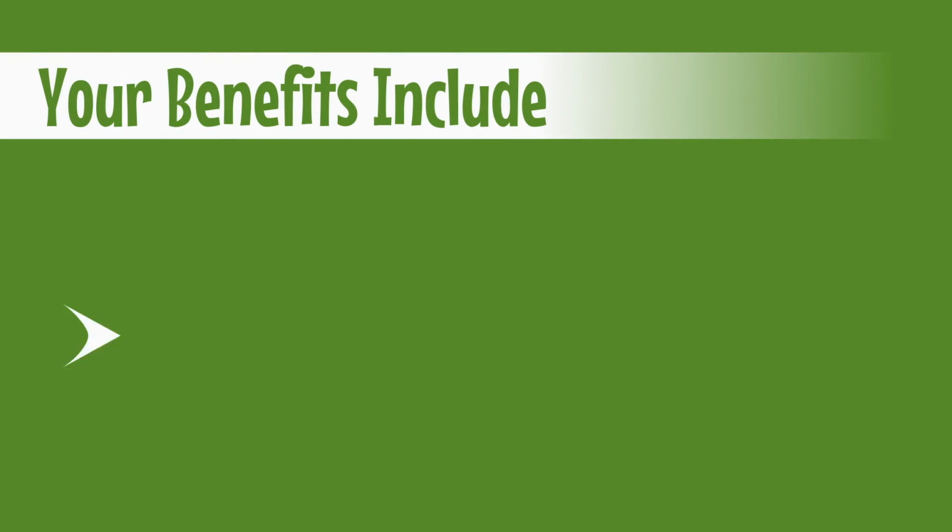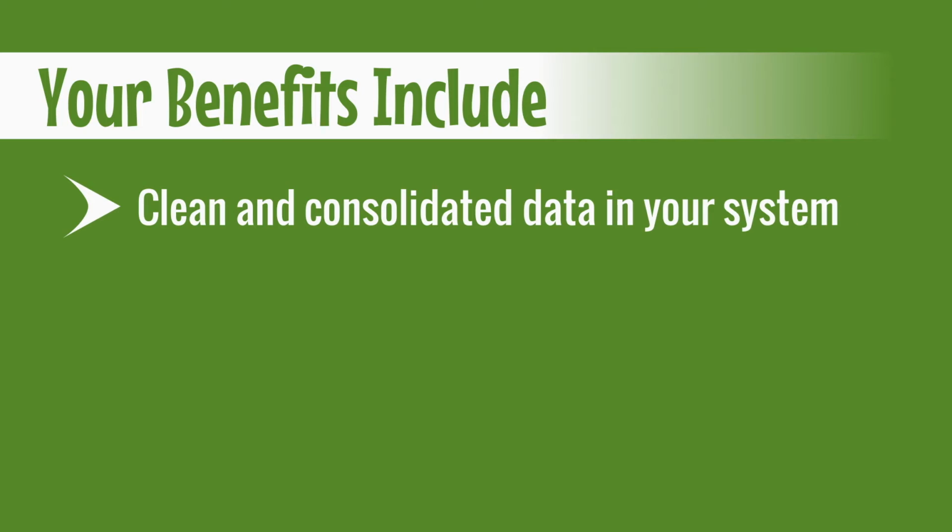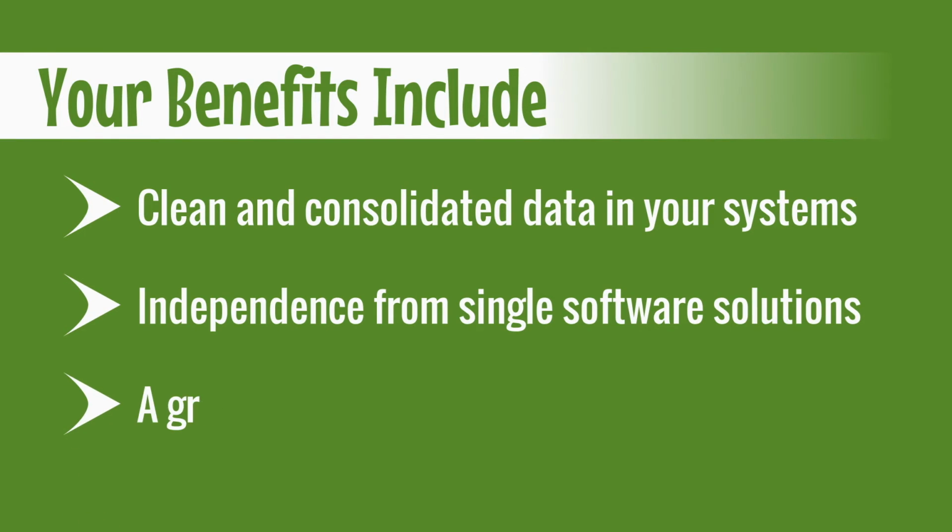Your benefits include clean and consolidated data in your systems, independence from single software solutions, a great foundation for a hotel's digitalization strategy.